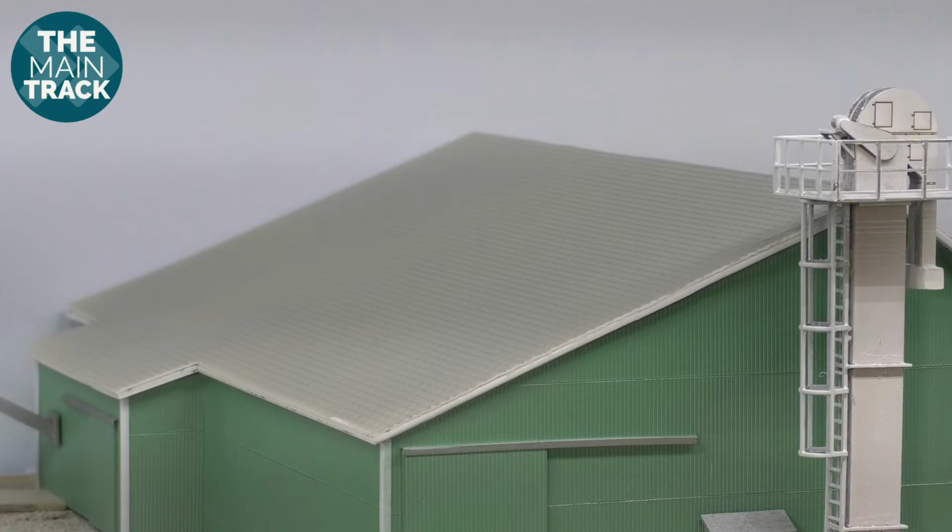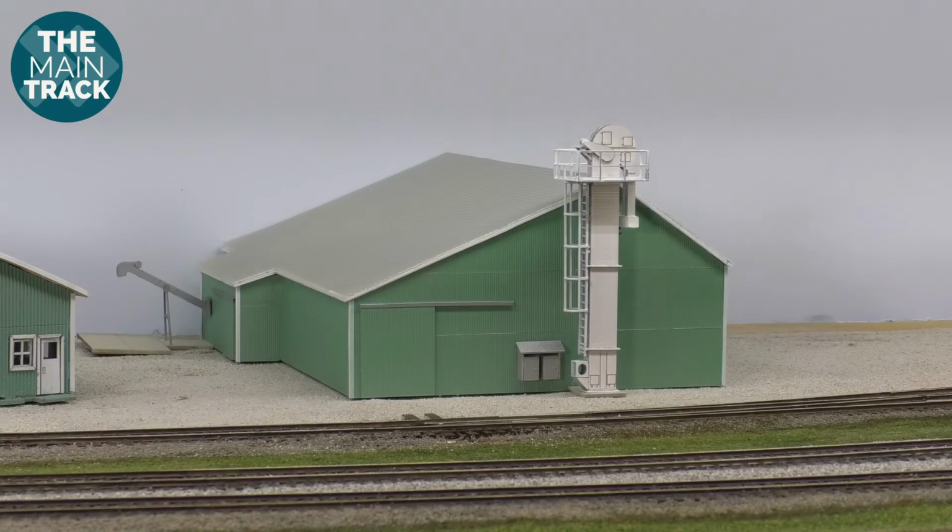To take the shine off, I made sure to spray on a coat of Tamiya Flat Clear Finish. Tester's Dull Coat also works the same way.